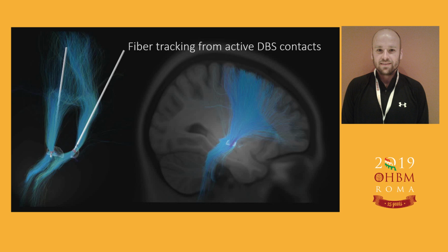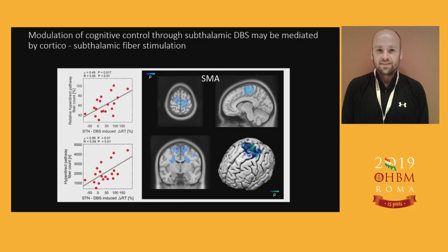And indeed, we did find a correlation with reaction time effect with the density of fibers that we are stimulating in each patient. So the more sensorimotor to STN fibers were affected by the stimulation, or the closer the active contact was to these fibers, the stronger the reaction time effect was. And when we looked on the cortical side, we found that fibers coming from the SMA were the most predictive in terms of the reaction time effect.